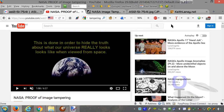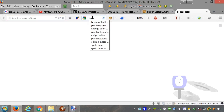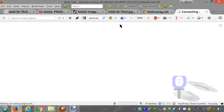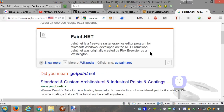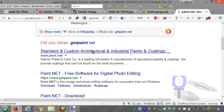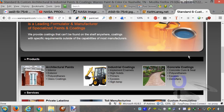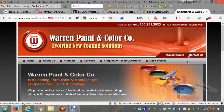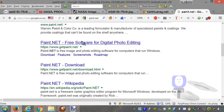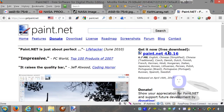So yeah, I hope you enjoyed that little demonstration there, and have a go at the tools yourself. You can probably find a paintbrush improvement called paint.net. Probably should come up in the first search. Free raster graphics editor, blah blah blah, for Microsoft Windows. And that looks like they've got a website here, or someone has set up. No, it looks like a company. Software, get paint. There you go, you can get it, download it here.